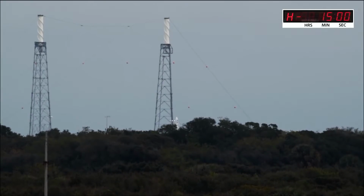We haven't heard a new target launch time yet, but we'll pass that along when we hear it from Astra. But there's plenty of time to work this issue and resume the countdown for another try at launch this afternoon.